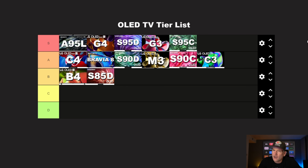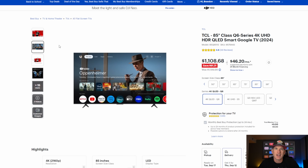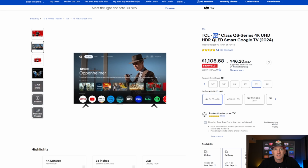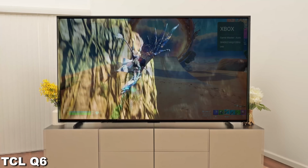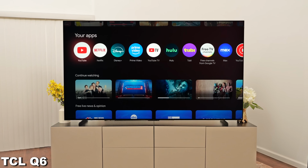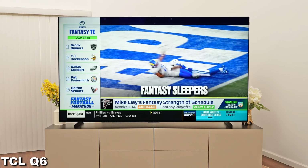So now that we've gone through all the OLED TVs, I do want to give you two alternatives to OLED TVs that I think are worth mentioning. One of them is the Q6 by TCL in the 85-inch and 98-inch size. The reason I want to mention this is because this TV is really awesome for how big it is. 85 inches right here for $1,100 is really difficult to beat. It's not going to look like an OLED TV, of course, but the reason I like it is because it has 4K 120 gaming, it looks really smooth, it has a Google TV operating system, and if you're just watching sports or movies or whatever, this thing is awesome for how big it is.